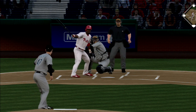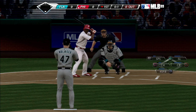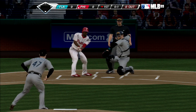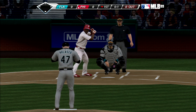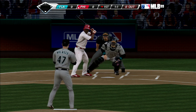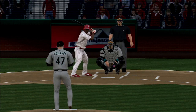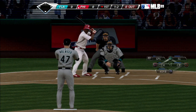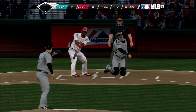And that swung on and fouled straight back. Looked like he lost the handle on a breaking pitch, 1-1. He'll leave that one alone. Here's the 1-1. And he gets a piece here as this ball is fouled away. Rollins will lay off here, and he's worked the count back to 2-2.